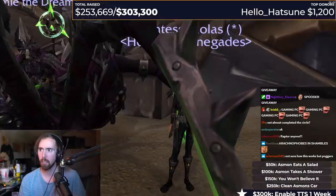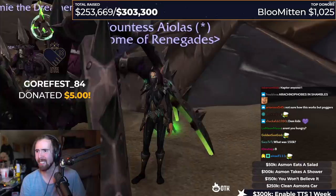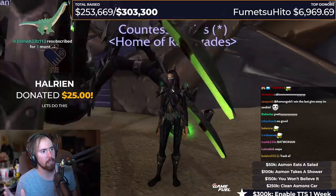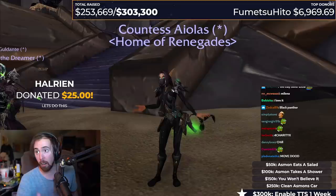Countess Aeolus. Can you get off your mount so it's easier for me to see him? I don't know about this one. Of the other ones, I do know, but of this one, I'm not sure. I think this is an okay looking set, but is it an amazing set? Is it a great set? Hello. Okay, double pokey boys from that.